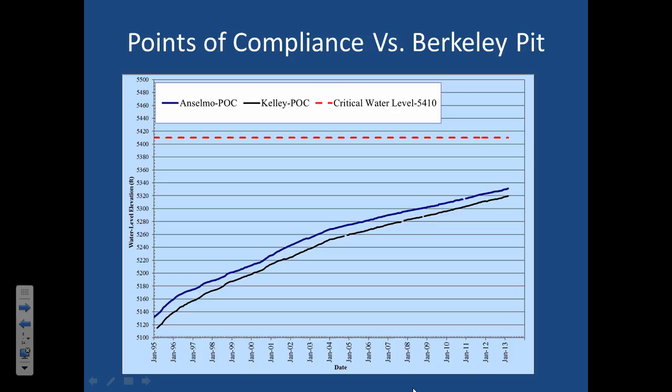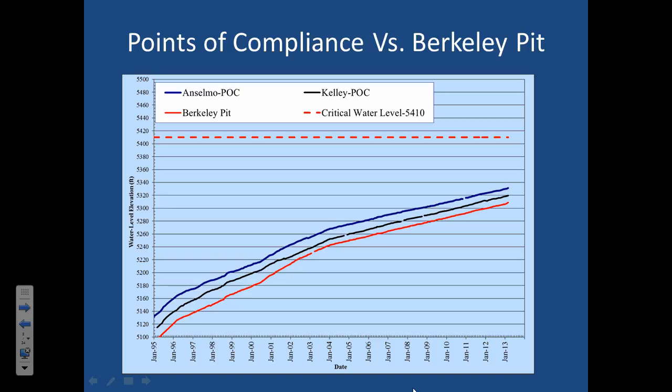So now I'm going to plot the Berkeley Pit on this graph to show you where its water levels are. It's well below both of those point of compliance wells. And on average, it's about 20 feet, 25 feet below the elevation of the Anselmo water level. So if everything stays the same, the Anselmo is going to be the first point of compliance to hit the critical water level. It's predicted to hit at about July 2023, almost 10 years from now. The Berkeley Pit's going to be about 25 feet below that if everything stays the same.